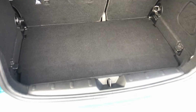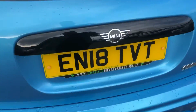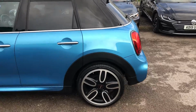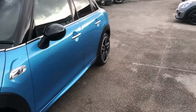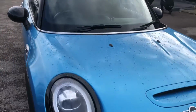It's not humongous by any stretch, but everyday essentials you're not going to struggle with. And again, don't forget you have got sufficient storage underneath as well. Now to close the boot, you need to use this bit. We'll use the grab handle, push it down nice and slow, that'll latch on and lock in. But overall, for an 18 plate wicked hot hatch, the Cooper S is presented immaculately, really well looked after by its previous owner, and it's one that instantly grabs all the attention thanks to that gorgeous colour.